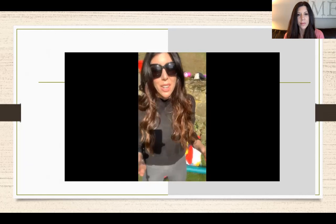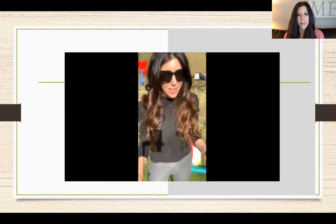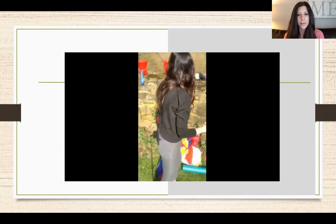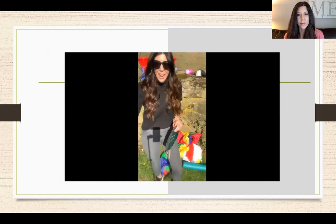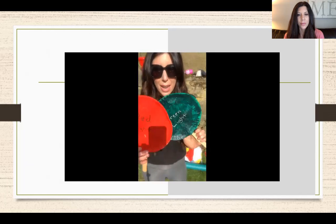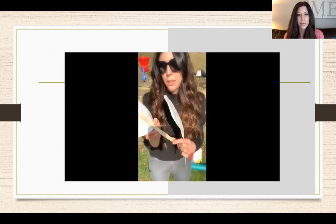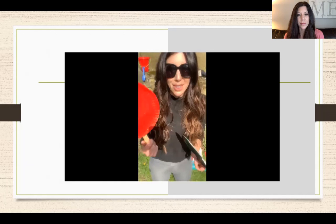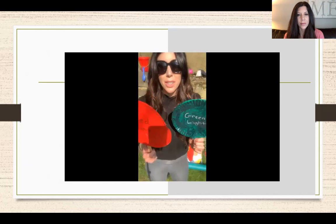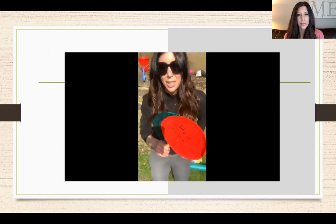So we're going to start off with one of my favorites, which is red light, green light. So let me grab that for you. I almost forgot where I put it. Anyway, this is very easy to make. I just took 2 plates and painted them and wrote red light and green light, pasted them onto some popsicle sticks. You could remake these all the time. Kids could make them during art class. You keep making them over and over again.